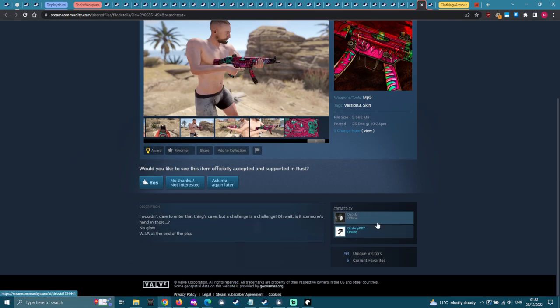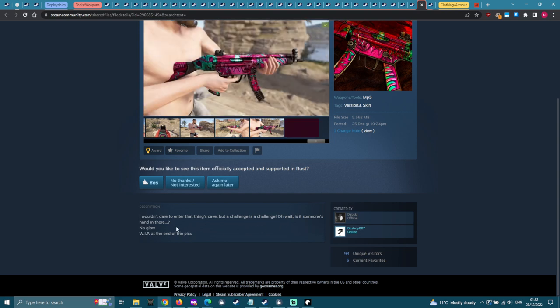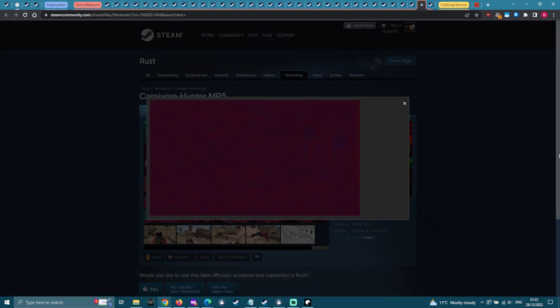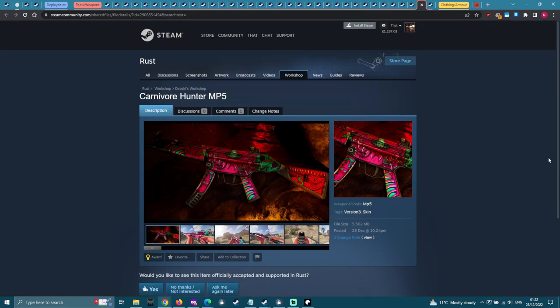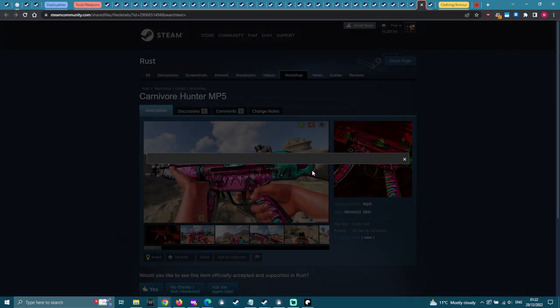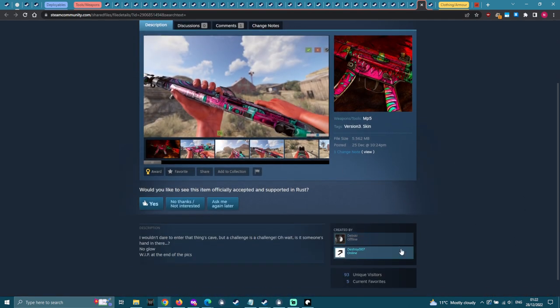This is made by Debski and Destroy 007. I wouldn't dare to enter that thing's cave, but a challenge is a challenge. Oh wait, is it someone's hand in there? No glow. Work in progress at the end of the pics. Yes, you can see how it all developed. Very nicely done, Mr. Debski and Mr. Destroy 007. Bit wacky, but a little bit wacky doesn't hurt. And I'm pretty sure a lot of people would appreciate that being accepted. We did see an MP5 skin being accepted fairly recently for Christmas, but should be alright. And are we going to potentially see some more skins of this in the future as well? I thought you liked making banana skins. What happened to that?